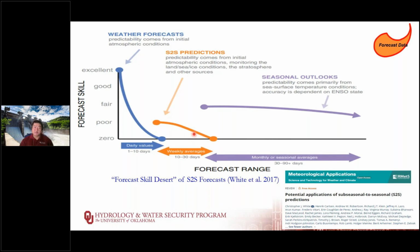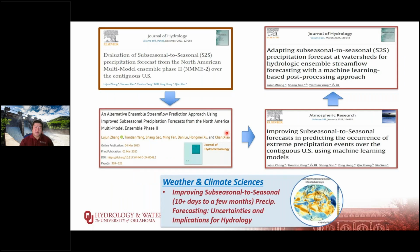Precipitation is probably the most challenging one among others, as compared to temperature. Over this talk, I will quickly give a sampler of the research we do, also contributed by one of my prior students, Lujun Zhang, who is now a postdoc in my group. We have done a sequence of research regarding subseasonal to seasonal precipitation adaptation and verification, and hydrologic applications.